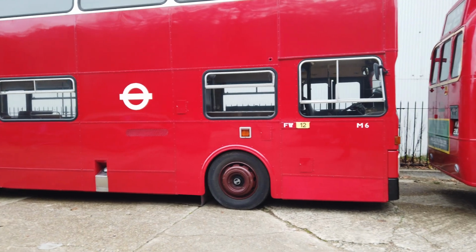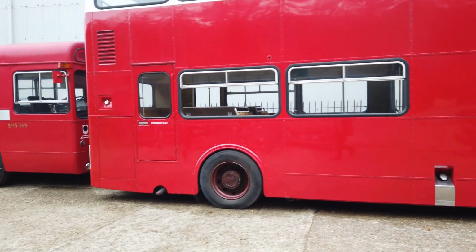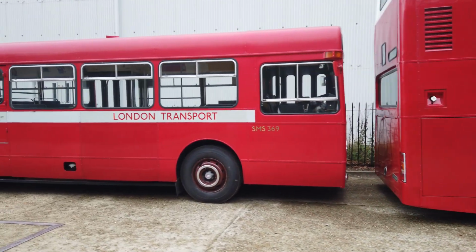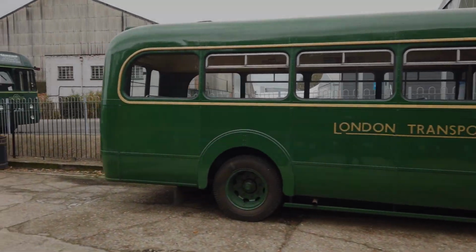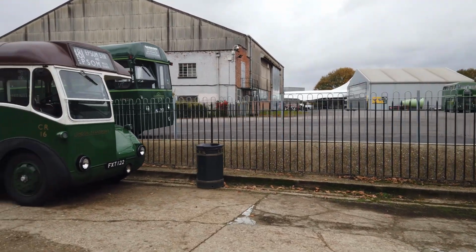So we're very grateful to Brooklands Museum for allowing us to park some vehicles outside, otherwise it'd be much more difficult to do this job. And as you can see, a nice collection of vehicles just parked outside, just for a short period, whilst we do the work inside.